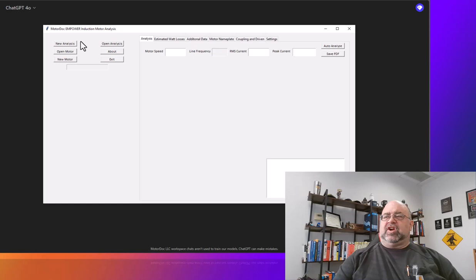New analysis starts an analysis from scratch. I don't have the video and everything connected through my USB, so I can't do that on here, but I've put up material showing that in action. Analysis. This is the Watt analysis portion. Also, save PDF, that's a report.